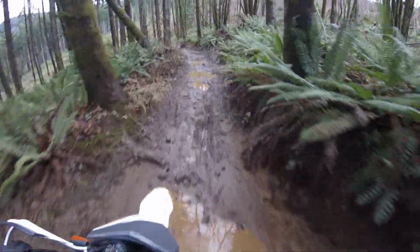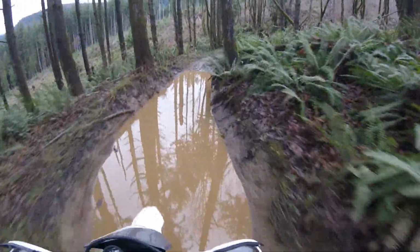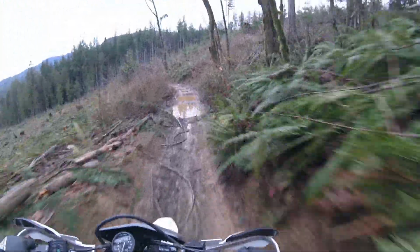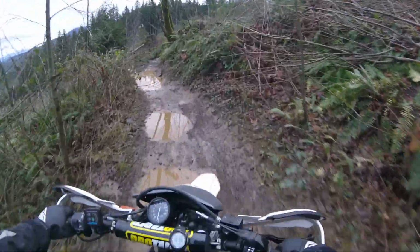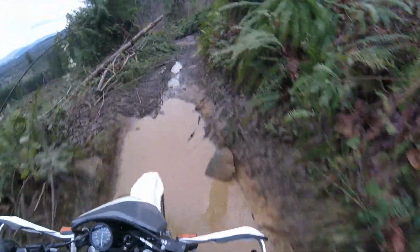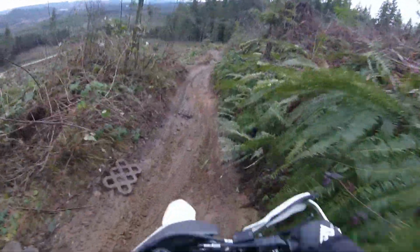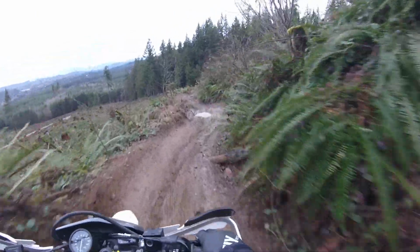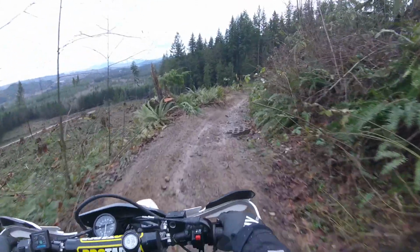Going a little bit slower so I can really experience this suspension. But then again, I think it's best if you really attack this stuff. Now the problem we've had here recently is we've had a whole lot of rain. So as you can see, it is pretty wet and muddy.